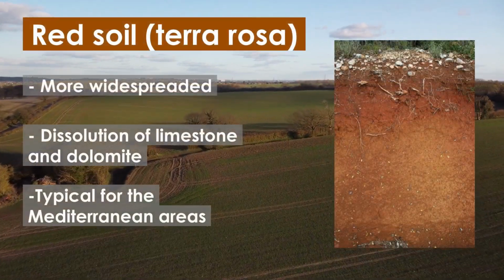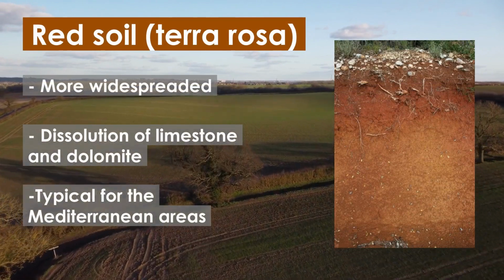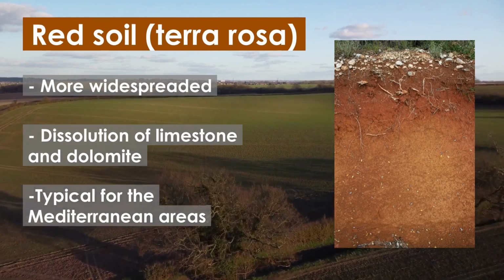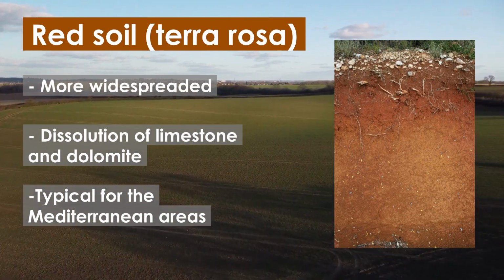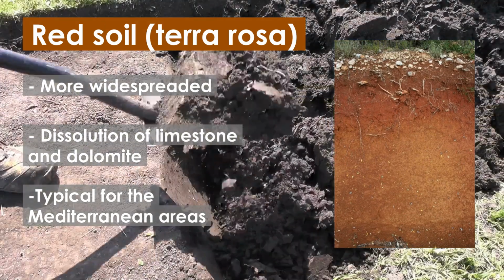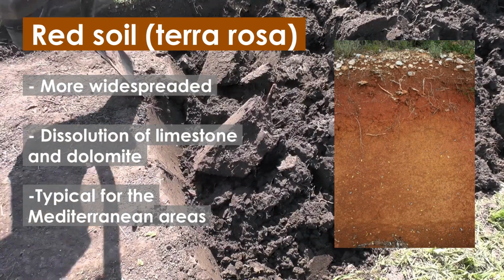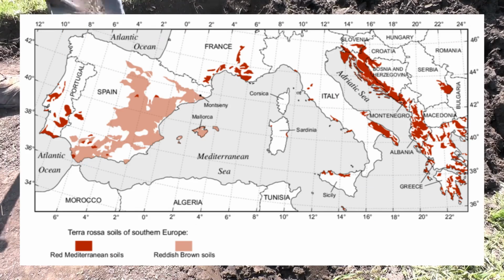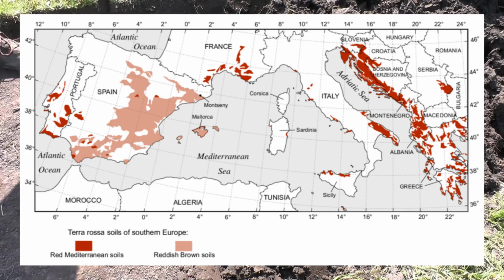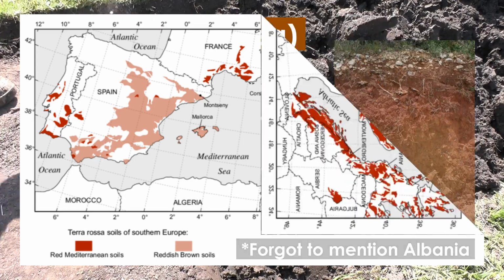Red soil or terra rossa belongs to the group of more widespread lands. The red color comes from iron oxides and hydroxides, minerals hematite, hydrohematite and limonite. It also contains other minerals in smaller quantities. It was formed by the dissolution of limestone and dolomite under the influence of precipitation and gases in the atmosphere. They are most typical for the Mediterranean areas, but they are also found on all continents. Their typical location is in North Africa, Spain, France, Italy, the countries of the former Yugoslavia, Greece, Black Sea coast, and even Czech Republic, Germany and Romania.